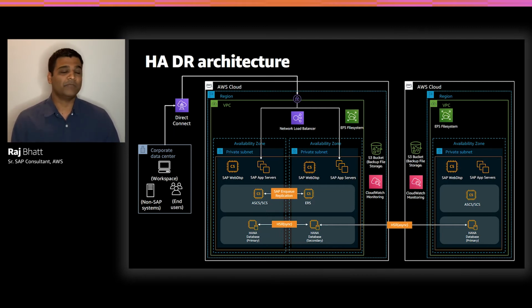Any systems that are not deployed with high availability are protected using the EC2 auto recovery feature. For example, from an SAP perspective, the dialog instances, web dispatcher, or even SAP router instances have the EC2 auto recovery feature enabled. In case of any unplanned outages, the underlying EC2 instance will recover by itself without any manual intervention.